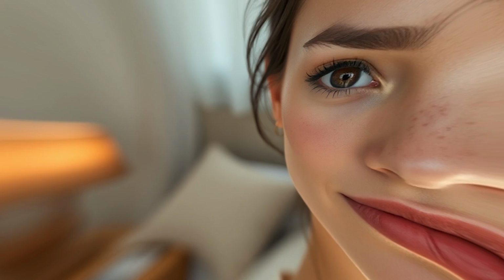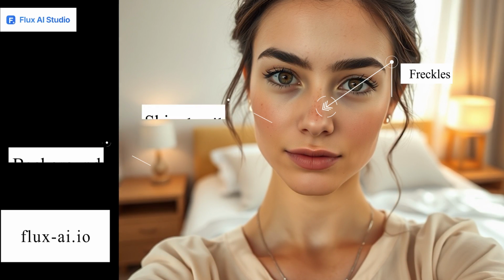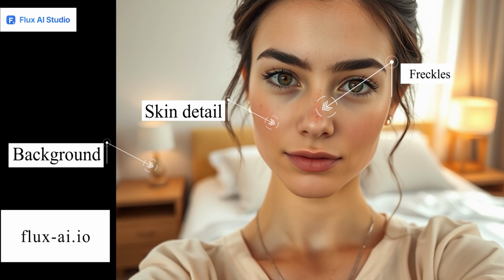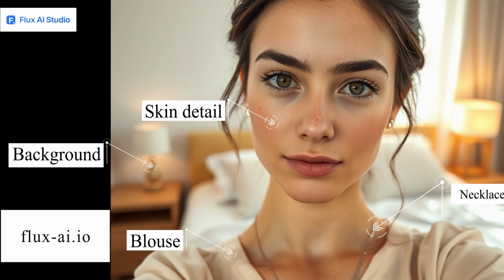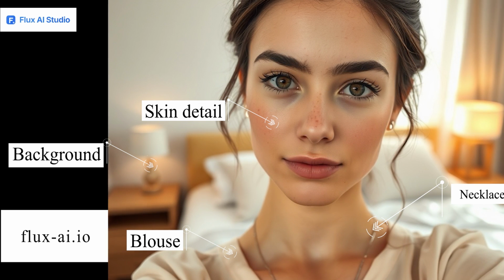Let's look at the second image over here. The second image also has got the freckles, the skin detail right, got the background right, the blouse, the necklace. Yeah, for realism, I would give this a 5 out of 10. And then for light and skin detail, I would give it a 4 out of 10. And then with the background, I'll give it a 9 out of 10. So Flux did very well. It's actually good. It's not that bad.